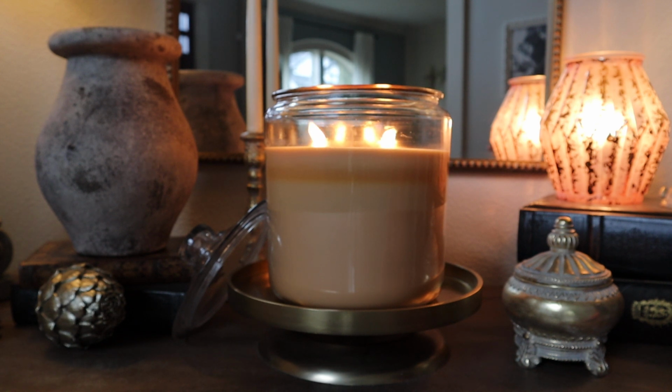But yeah, I'm gonna be doing many check-ins on this candle here. This is just check-in number 1 for you guys to show you how it's going after roughly the first week. I'm giving it 2 thumbs up. I think so far it's money well spent. I love the scent. I honestly cannot say enough about the vanilla crumb cake. It really is true to its name.